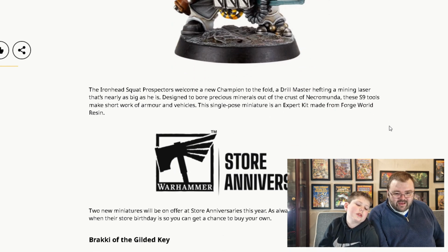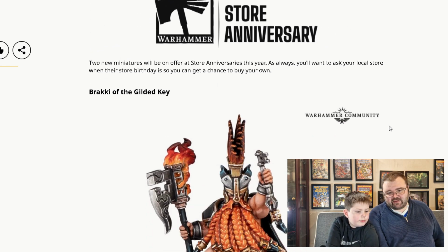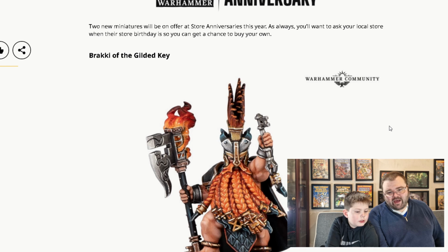We've got some anniversary miniatures. We've got two miniatures that are offered, so these are ones you can pick up when the store's birthday is. Each store has a birthday, so they'll have a special miniature that you can get on a particular date. You've got Brachy of the Gilded Key.